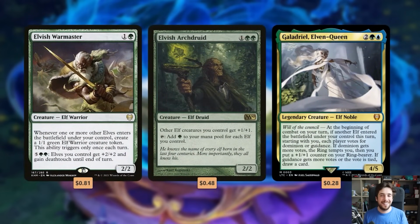And then finally, on top of the Scry Matters and Landfall Matters, we also have a very strong elf sub-theme going on too. Elvish Warmaster makes elves and can act as a finisher later on in the game. Elvish Archdruid gives a little bit of an anthem and taps for a ton of mana. And then the other Galadriel also gives us a payoff for elves entering the battlefield. We get to either be tempted by the ring or draw cards, all of which is great.